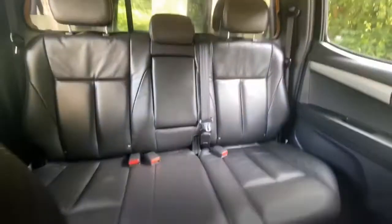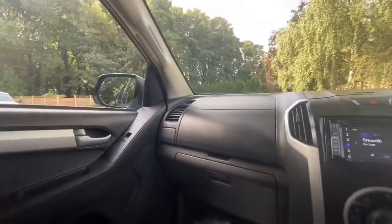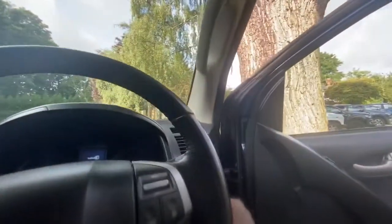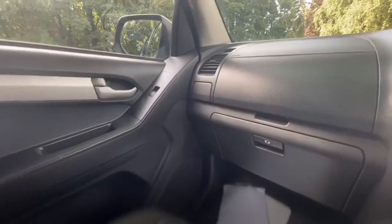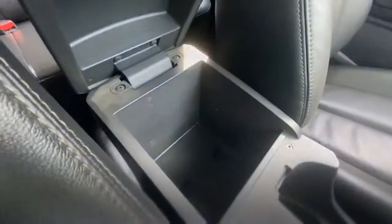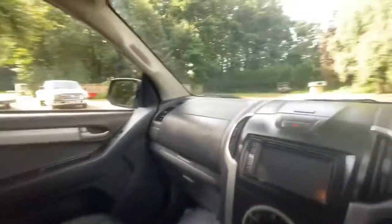In the back, everything looks nice and clean as well. Spectacle holder. Roof line is clean. Everything's as you'd want it to be, really. Switch that off. There are cup holders in the front as well, both sides. What else to show you? Decent sized glove box, centre armrest. It's a decent size.